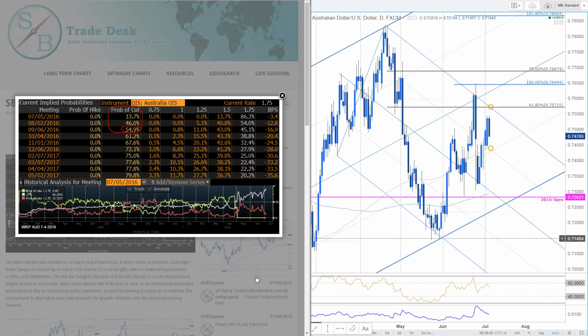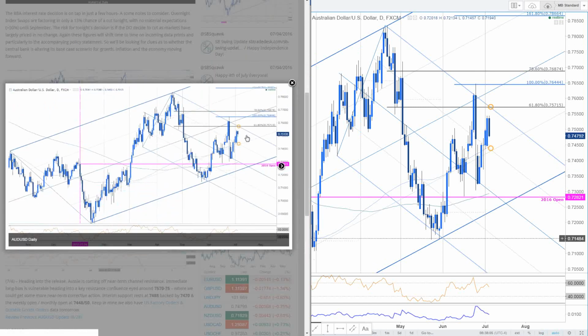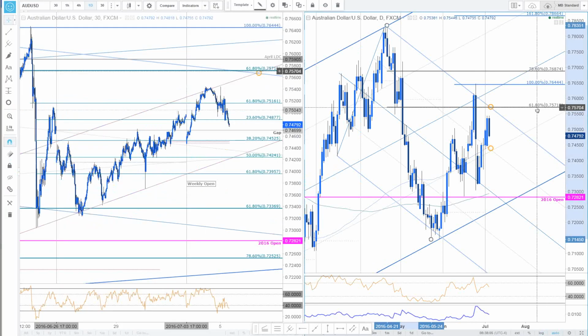From a price action standpoint, here's what Aussie looked like yesterday. We highlighted this key resistance here, the 618 retracement again of the decline off the yearly high.